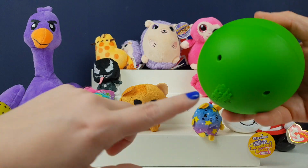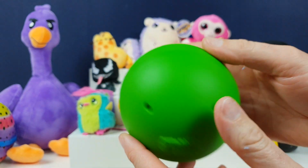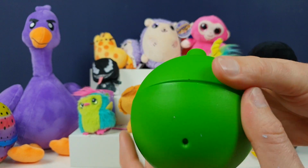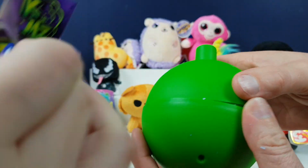Right, so big green thing. You've got the logo on the bottom, which is really nice detailing. Right, so you just twist it, pull it, get it. Oh, there you go. Opens up. Right, so look at that. Let's just have a quick look at this for one second.